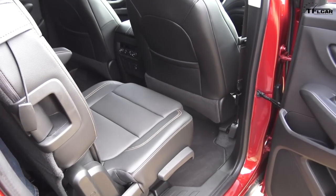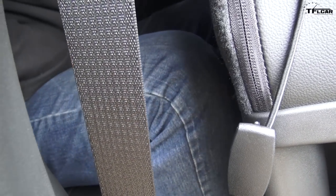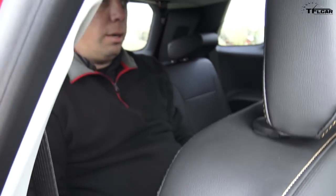Oh, this is great. Check this out, guys. I have plenty of headroom and plenty of legroom with the second row pulled up a little bit. And really comfortable back here, actually.